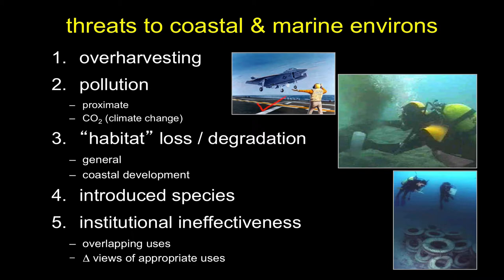And then, really important, institutional lameness, institutional ineffectiveness. Our political structures in many cases are not able to deal with these overlapping uses simultaneously. And this ultimately is driven by the fact that these individual managers or individual entities have different priorities and emphases for what they want the coastal zone to be.